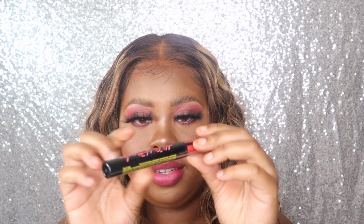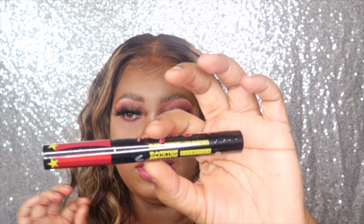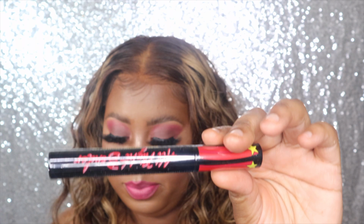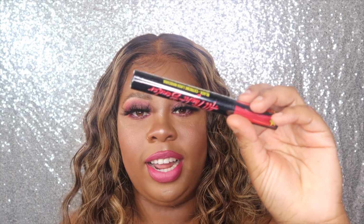Rockin' Cosmetics. I used this brand before. I used their eyeliners. They're really good. This is a mascara in the color black. This one is $30. Dang, $30? Rockin', y'all expensive.